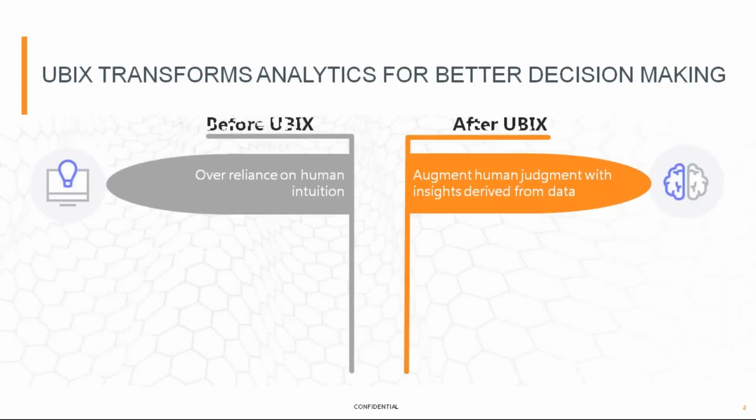So Ubics helps you create this intelligent business by transforming the way you measure, monitor, and analyze operational and financial data to drive timely, more effective decision-making. Ubics helps you shift from the left side of the slide to the right side, from an over-reliance on human intuition in making decisions to driving new insights automatically from data to augment human judgment.